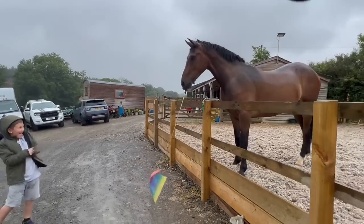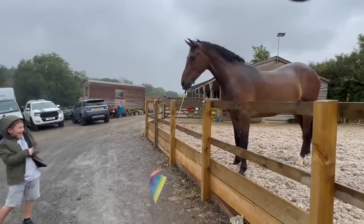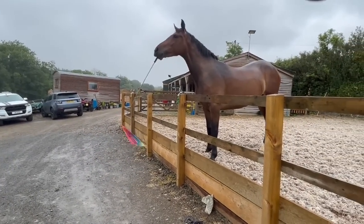Well, what a beautiful animal, guys. Now, I did show him the flag very briefly. His owner said he won't respond to a flag, and that's, look, exactly what he thought of it. We thought that was so funny. He picked it up and just moved it back and forth.